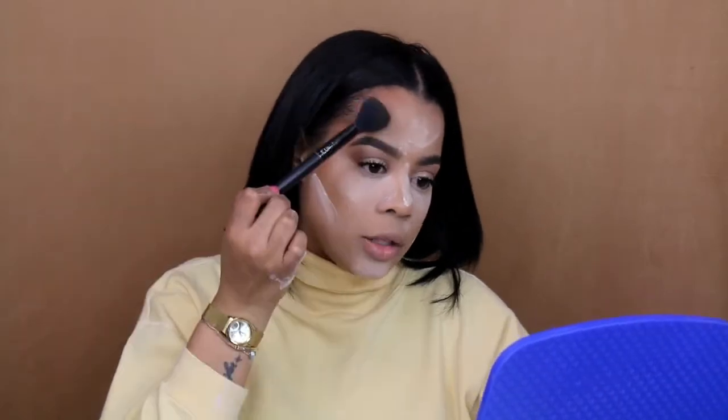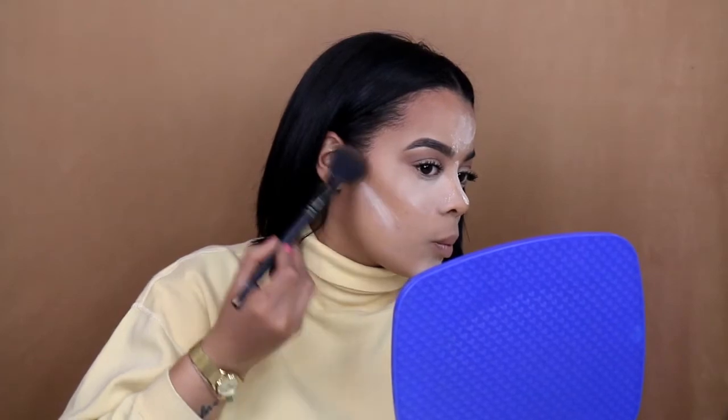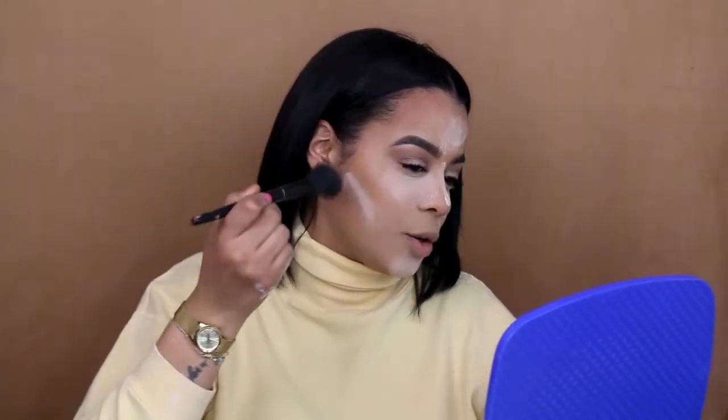Try to get it close to the hairline because you really don't want it to be dark and then your hairline is hella light. That's not cute. Then I take it down my cheeks. Don't mind my sideburns, they're so crazy. It's okay, a little crazy right now, but I'll fix it. So I just do circular motions, soft, with the lightest pressure.